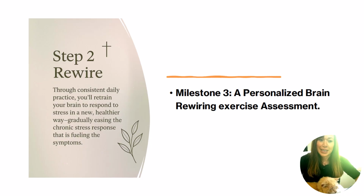So step 2 is the rewire phase, and this is where the real transformation begins. In this phase, you're going to start implementing our Christ-centered brain rewiring exercises along with a daily roadmap designed to calm down the chronic stress response, especially that fight, flight, freeze response. And as you follow this process, you're going to be actually building new, healthy neural pathways. Through consistent practice, you're going to retrain your brain to just respond differently to stress.